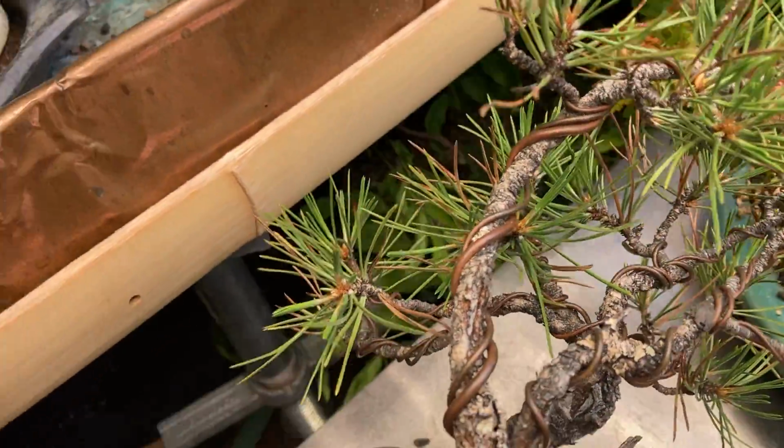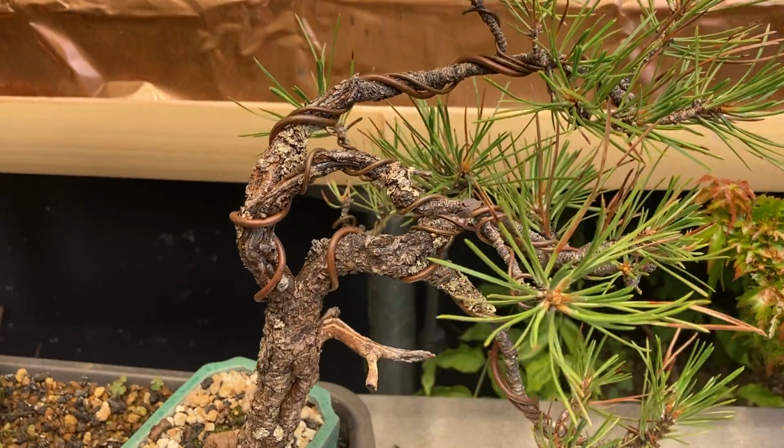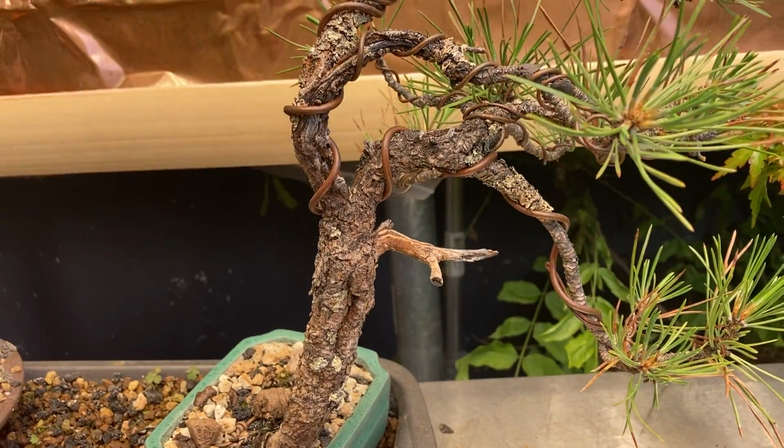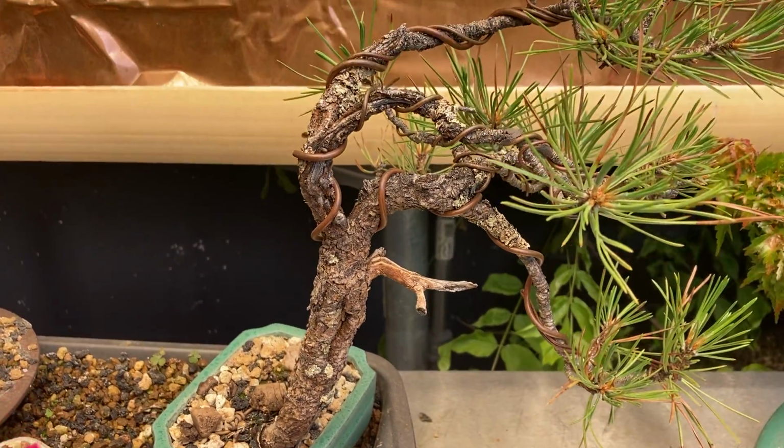But ponderosas are hardy and tough, and totally got away with that. So yeah, that's our little ponderosas.